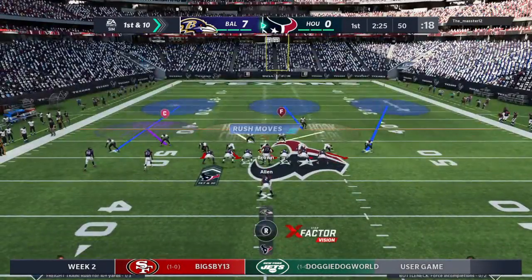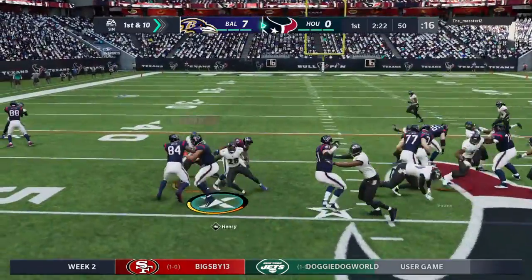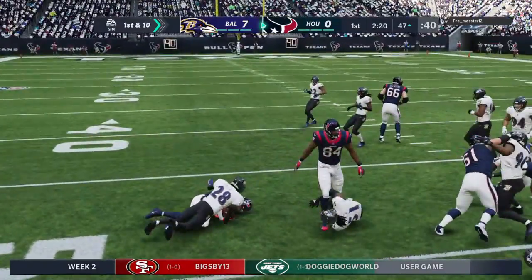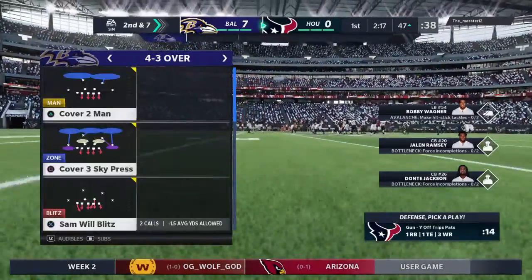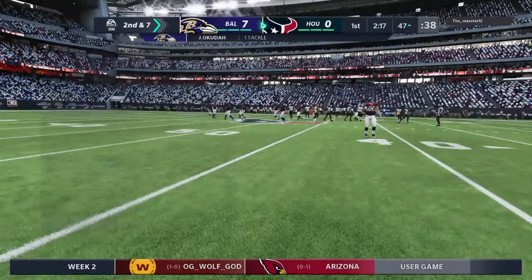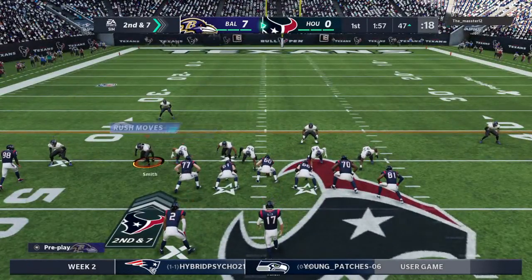Back-to-back good plays have them on the move on 1st down. Henry. And he's going to be stopped up at about the 47-yard line. Jeff Okudah up from his quarterback spot to make the play. 3 yards on that last carry. Here's 2nd and 7.